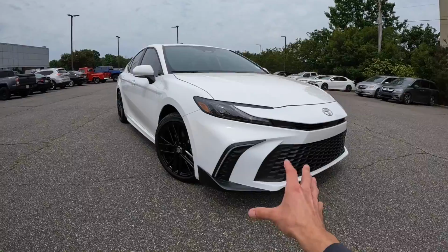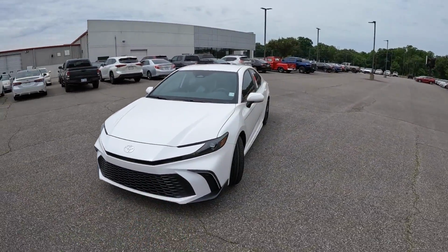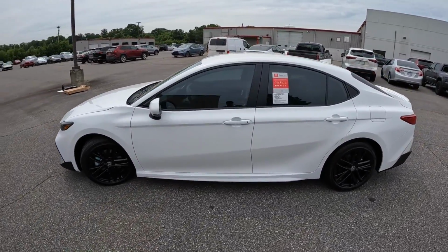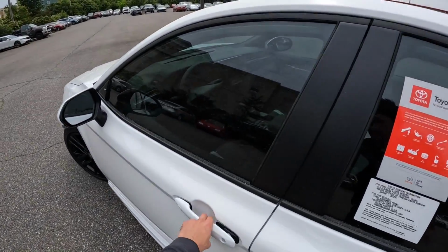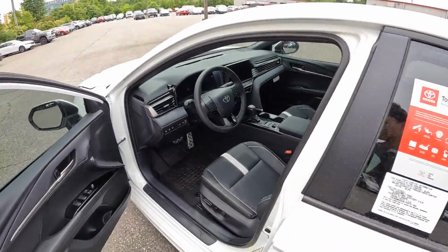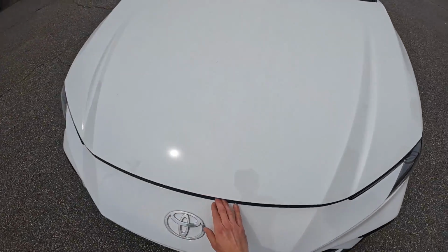Today we're taking a look at the all-new 2025 Toyota Camry. This one is an SE finished in Ice Cap and the MSRP is just $33,700. That honestly is an insanely affordable price tag, especially for all the features you're gonna see in this SE. So let's go ahead and pop the hood.